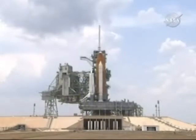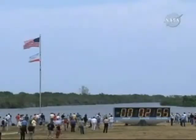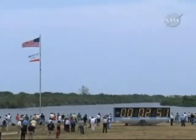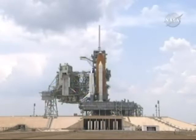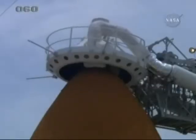Minus 3 minutes. The main engines are now in their start position. LO2 pressurization. PLT, clear caution warning memory, verify no unexpected errors. OTC PLT in work. Gaseous oxygen vent arm now being retracted.